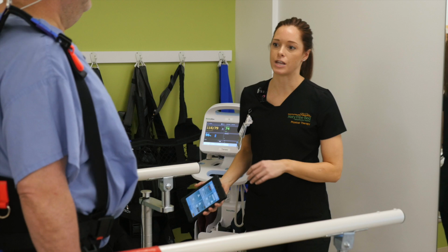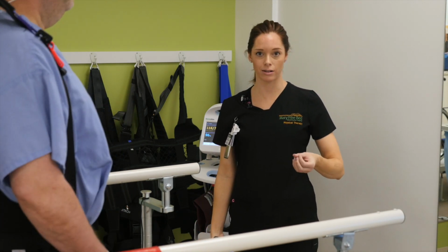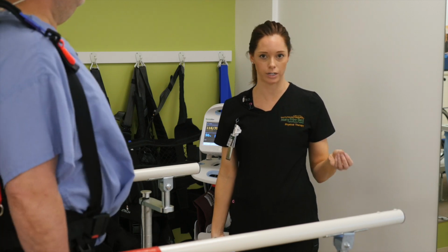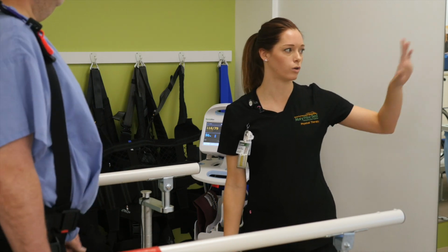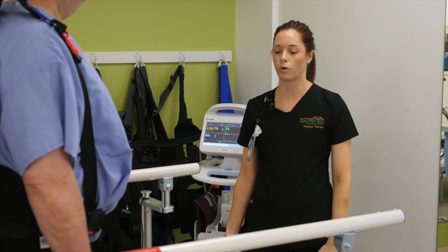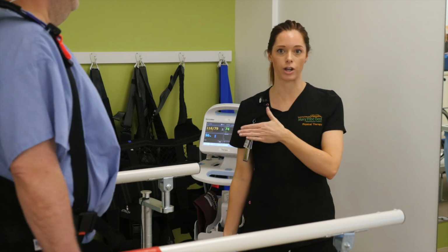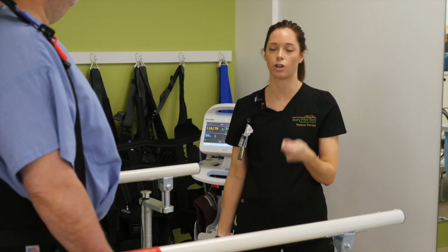The high intensity, we judge it on two things. We use what's called a Borg scale, so that judges his perceived exertion. We have it hung up all over here. It's on the wall. We carry it in our pocket. It's a 6 to 20 scale. The goal is to work between 14 and 17. So that's hard to very hard, and that's just how hard your heart and your lungs are working.